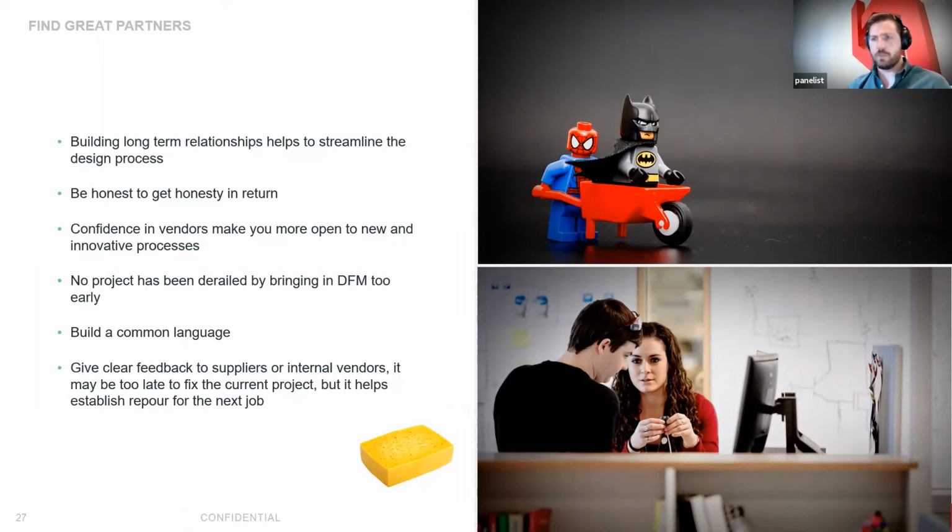Make sure to give clear feedback to the suppliers too. It may be too late to fix something on the current project, but it always helps establish that rapport for the next one. And the last item is to try to be a sponge. This goes along with being curious. Vendors are going to know much more about their process than we as designers could ever hope to know. So you want to soak up as much as you can from them, so that you can build your toolbox of knowledge when it gets to designing the next part.